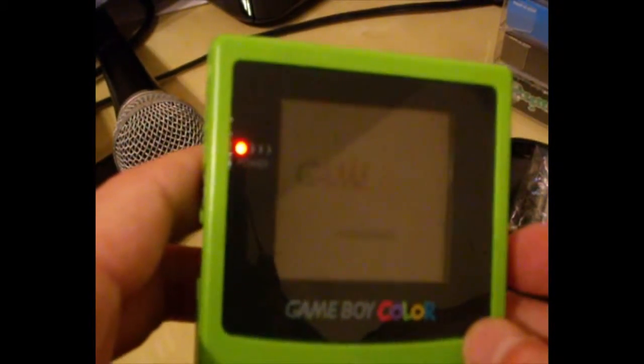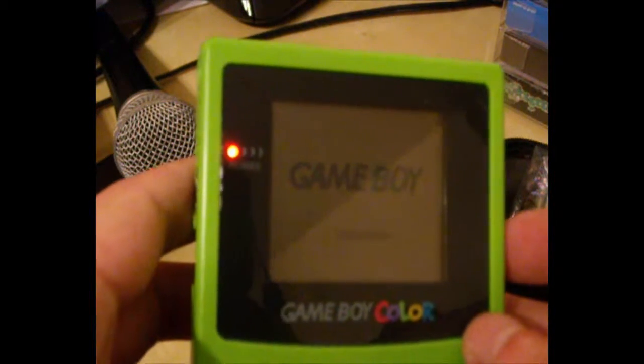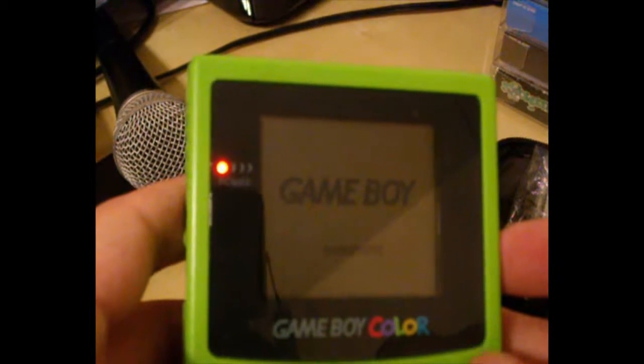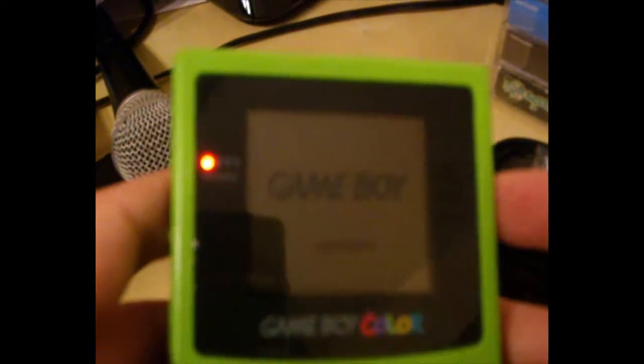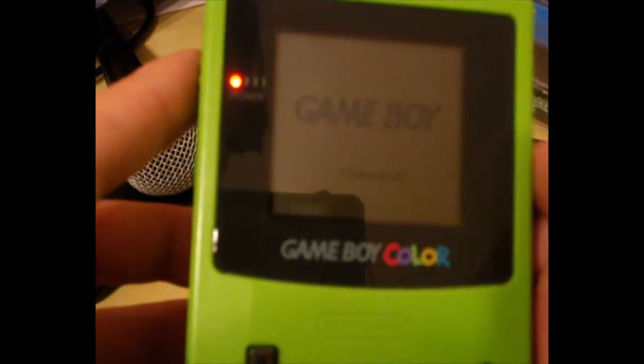Jimmy White Snooker. Getting nice and tight. Play it again. Game Boy, scrambled Nintendo logo. And if you get a scrambled Nintendo logo, it won't go past that screen. It's basically screwed. So that's what, 5 games? 6, and I was really looking forward to playing this. Mickey's Dangerous Chase. Here we go. And scrambled logo, and the screen goes off.